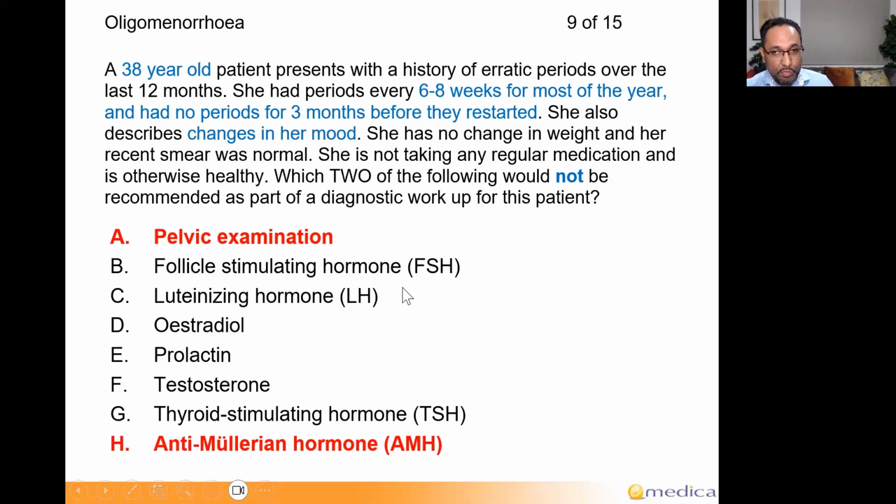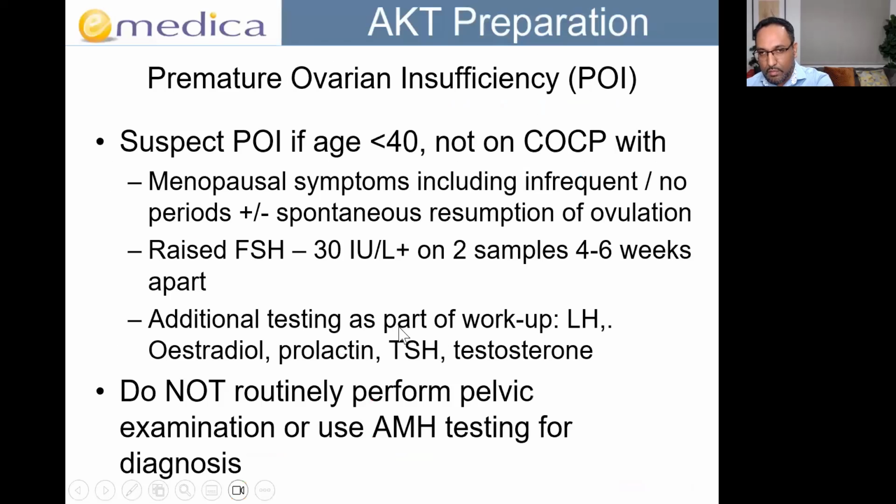What we'll be thinking about is premature ovarian insufficiency. Okay. Sometimes described as premature ovarian failure. All right. So if we look at the guidance on that, when should we suspect it? Someone under 40 who's not on the combined pill, who's got menopausal type symptoms.